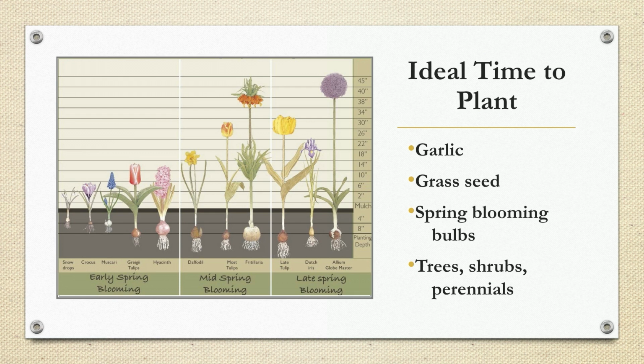I start with garlic. I don't know if you grow garlic and or vegetables. Fall is a wonderful time to plant garlic. It may be a little bit challenging to find it. Not all garden centers carry it in the fall. They wait until spring. But I like to plant it in the fall because it gets settled in and it starts growing. And in the spring, it takes off even faster than it does if you plant it in the spring.